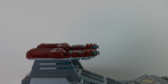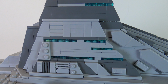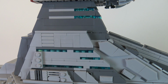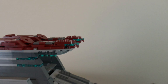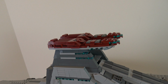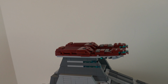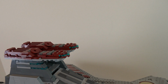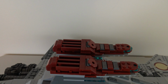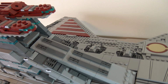There are transparent blue pieces being used here, and I think they've nailed it. The designers really nailed it with the design here. You can see it adds, I guess, like light, if you will. The blue is kind of like the windows, if you will, for the Star Destroyer. So I think it's depicted quite nicely with minimal pieces, and there is a good mix of red and dark gray up here, as well as some of the building patterns.